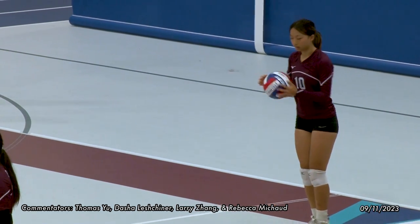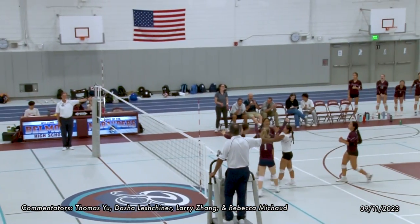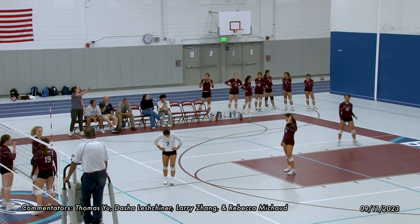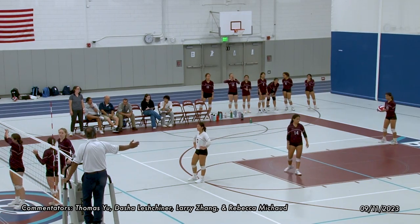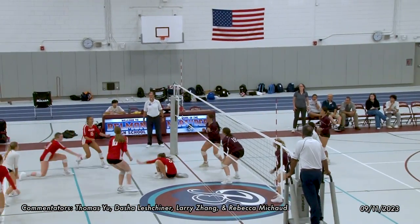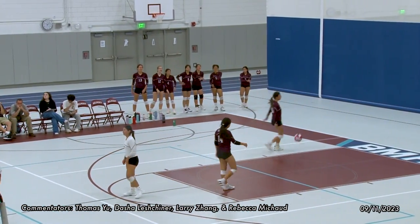Sophia back up again with another serve. A strong float, and it's in the court, giving them an ace. Great placement by Sophia. Points are 10-10. Both teams are fighting hard. And Sophia is up for another serve. Another strong serve. Could be an overpass. Oh, and a beautiful block by Eva. Great placement, straight down. Melrose unable to respond.